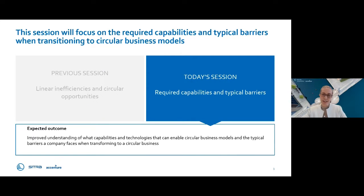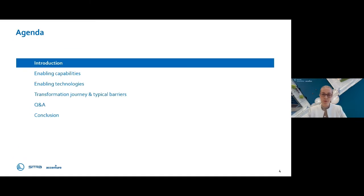And as for the agenda, I will start with a 2-minute recap of the circular business models, and then Anna Tøndevold, our sustainability lead, will take us through what are the enabling capabilities and technologies. And then Kathy McAndrew will discuss the transformation journey, typical barriers, and how to overcome them. Before we end with a Q&A session, and therefore please write your questions in the chat along the way so that we can take them up in the end.